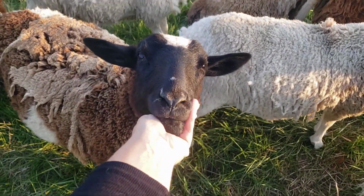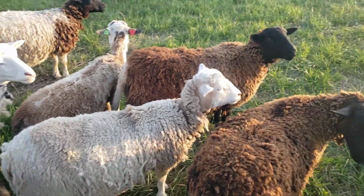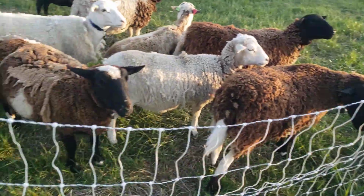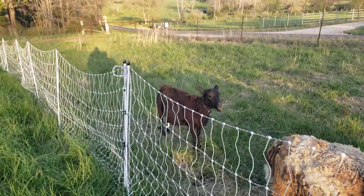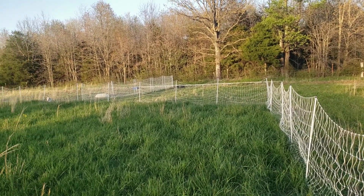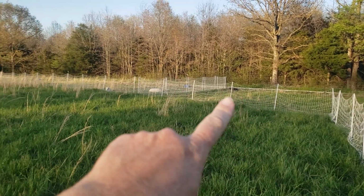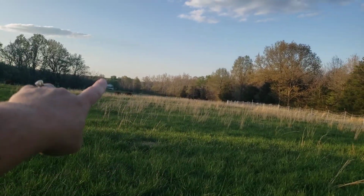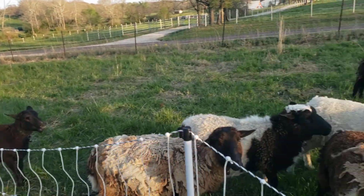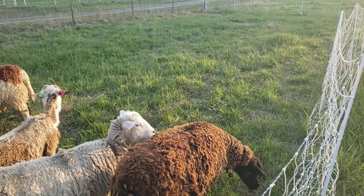Are you doing great? Yes, Scooter. They also seem to be doing very well with this whole electric netting fence. Seems to be keeping them in a lot better than the polywire lines were. And so they've come all the way from down there to here. How long do you think we've been using the netting fence? About a month. About a month.